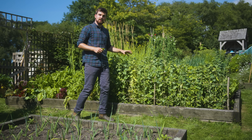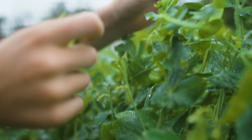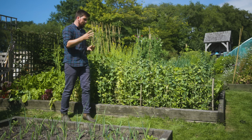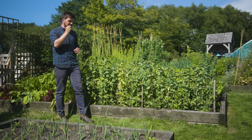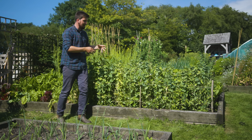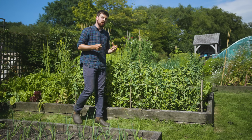These have been a massive success this year. These are the sugar snap peas. Norley they're called, is the variety. They're just beginning to go over now, but they are so tasty. I tried them as a mangetout too, didn't really work, but let them bulk up a bit. And man, they are so sweet. I've been sticking these in loads of stir fries. I'm actually going to let a lot of these grow so I can save their seed, just because I love them so much.